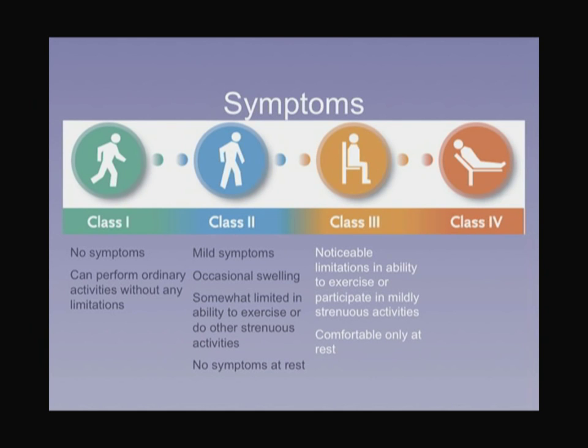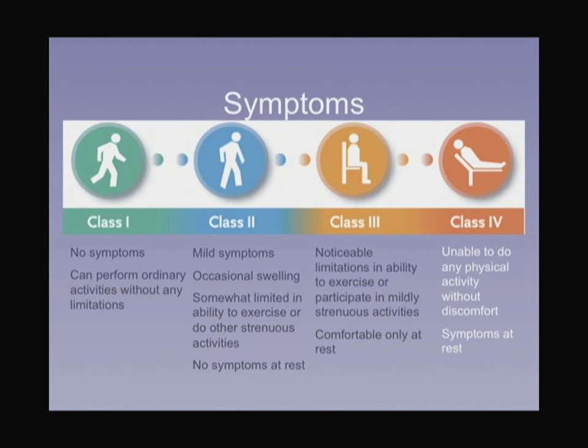Functional class 3 patients are comfortable at rest but have symptoms with mild activity, just like activities of daily living, like I mentioned, and they're comfortable at rest. And then functional class 4 patients, they basically can't do anything without having symptoms.